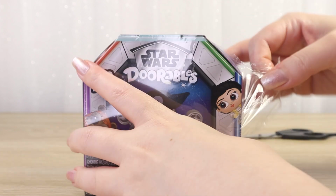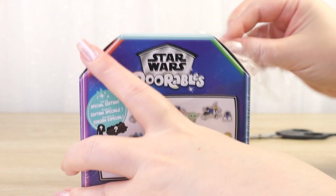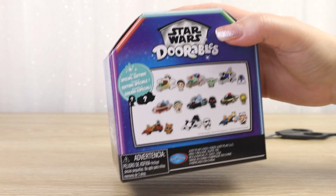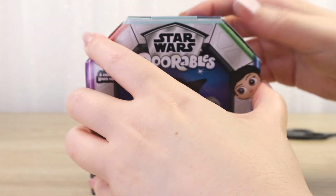So I really don't know which of the characters I am hoping for out of the list. This is such a cute line. Honestly, just about all of them are going to be right at the top of my list there. So let's see which is going to be the best way to open it up.